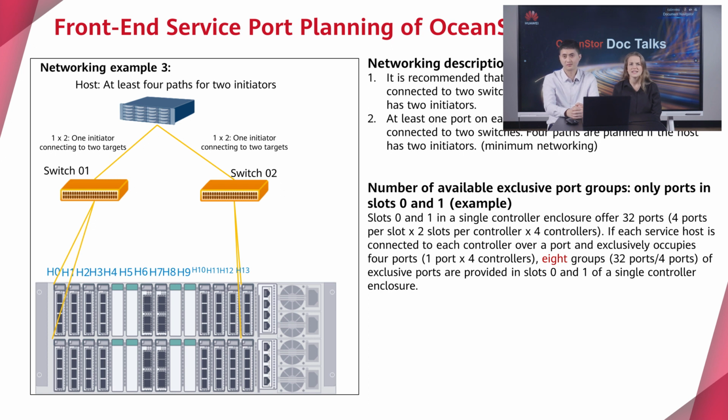The minimum front-end networking requirement is that at least 1 port on each of the upper and lower planes is connected to 2 switches. 4 paths are planned if the host has 2 initiators, as shown in the figure.